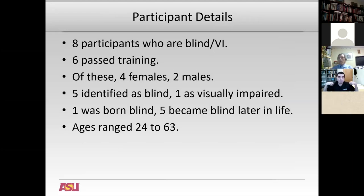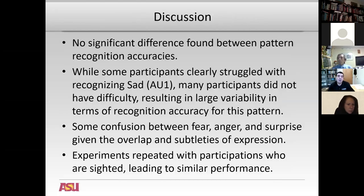A little bit of the breakdown. We did have a much smaller number of participants. We only had 8 for this study. 6 passed training, 5 identified as blind, and 1 visually impaired. So we definitely had a smaller group. And so something in the future, we do want to have a larger group of participants for this. No significant differences were found in any of the analyses we did.